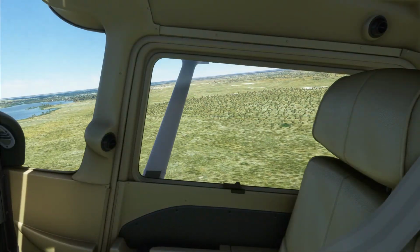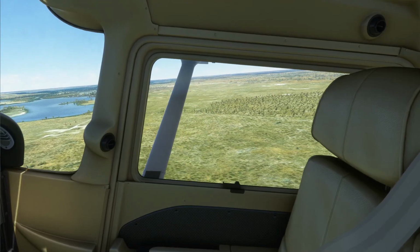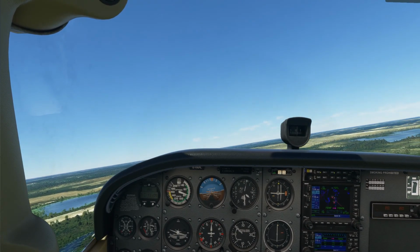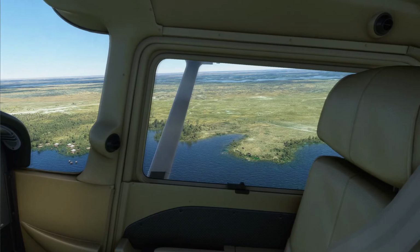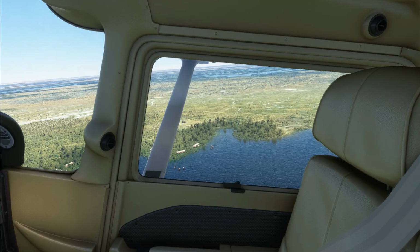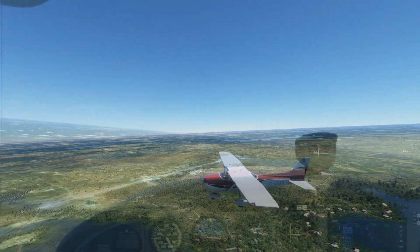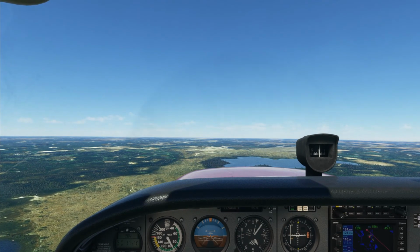There's the camp. So we'll swing over the camp. And there you go, we'll say goodbye to the camp and the old airstrip. So we're on our way back to Maun, and I will end this video here.